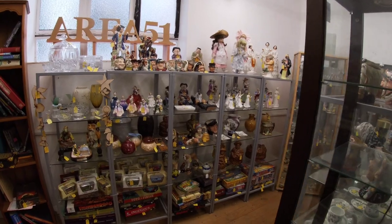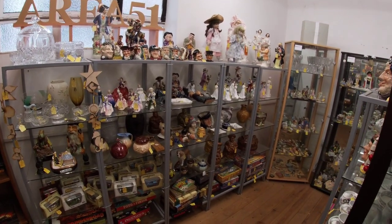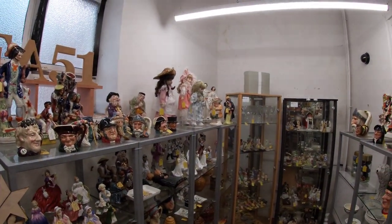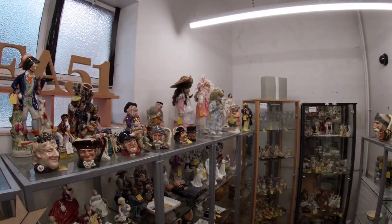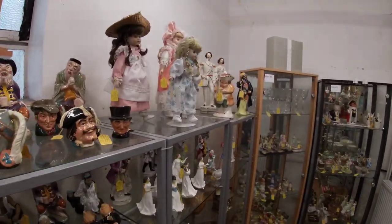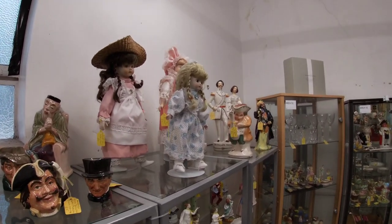I went in this room with my friend Evan the other day, and he stood on the floor there and jumped. Not jumped, but wobbled. See, look. Everything's wobbling. I'm only jiggling a little bit. And the dolls, you know, they look like they're going to fall off.